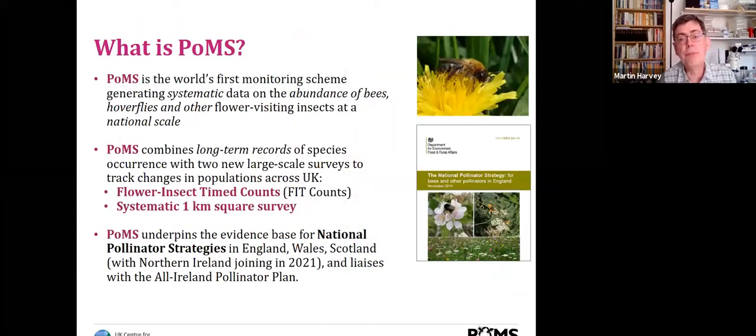So what is PoMS? The Pollinator Monitoring Scheme grew out of DEFRA's National Pollination Strategy, which was launched back in 2014, which also highlighted the different strands of the conservation that was needed and the monitoring that needed to go alongside it. And PoMS was set up to address that monitoring need.